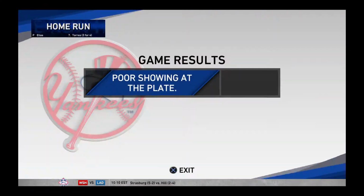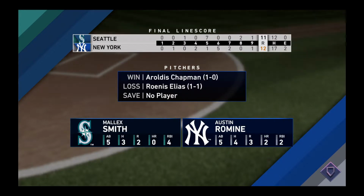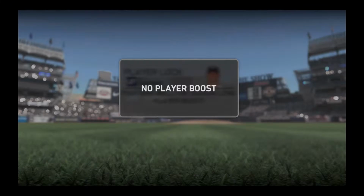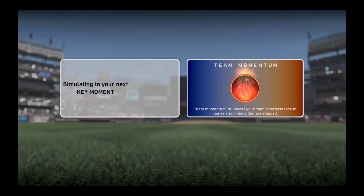This game. Well, to wrap up our conversation from earlier, Gardner was not sharp at the plate in this one. Yeah, the cage is to iron those things out. He's a lot better hitter than what we saw today, and they'll have to hope that he can get back on track next time out.